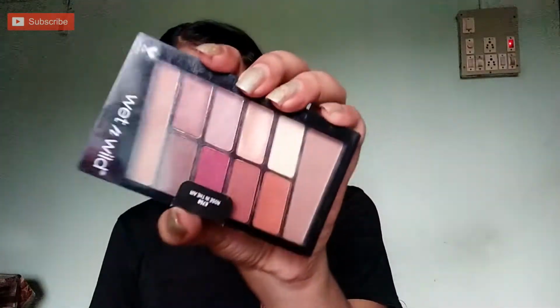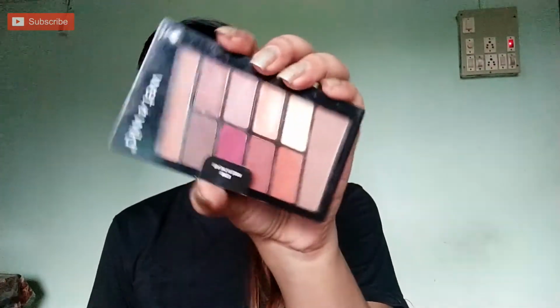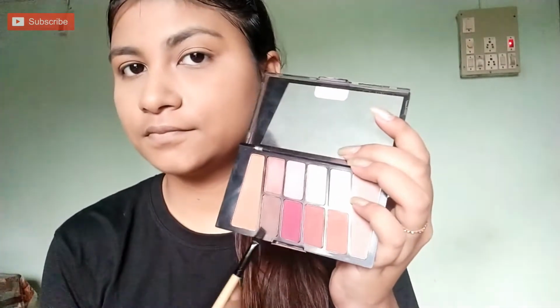Now I am taking this Wet n Wild eyeshadow palette. This is such a versatile palette and आज मैं इसे अपने eyebrows fill करने के लिए, blush and eyeshadow के लिए यूज़ करूँगी.